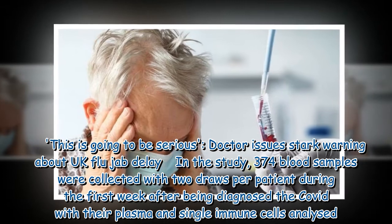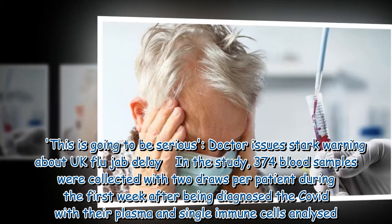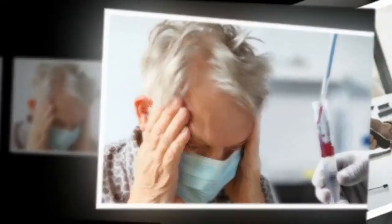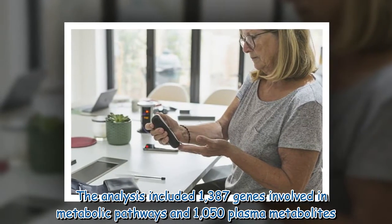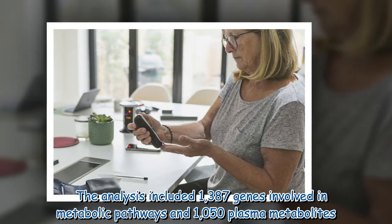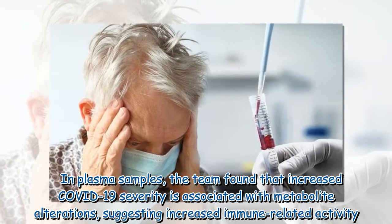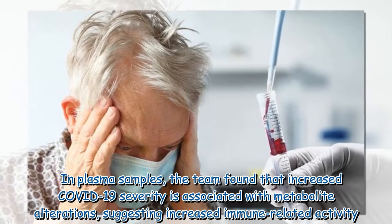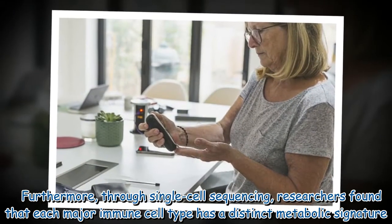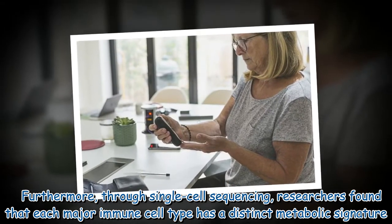In the study, 374 blood samples were collected, with 2 draws per patient during the first week after being diagnosed with COVID, with their plasma and single immune cells analyzed. The analysis included 1,387 genes involved in metabolic pathways and 1,050 plasma metabolites. In plasma samples, the team found that increased COVID-19 severity is associated with metabolite alterations, suggesting increased immune-related activity. Furthermore, through single-cell sequencing, researchers found that each major immune cell type has a distinct metabolic signature.